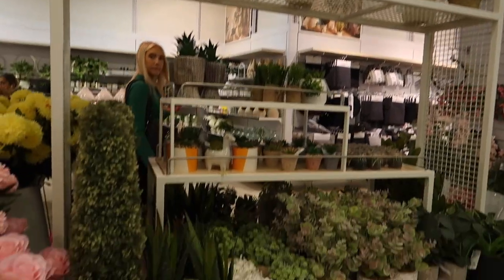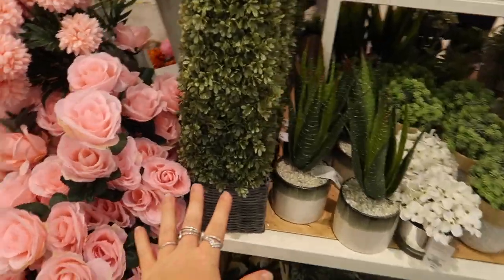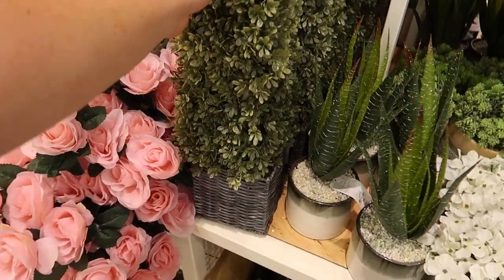Okay, so I'm at the flower shop. I have definitely not seen these guys before. This is so nice.